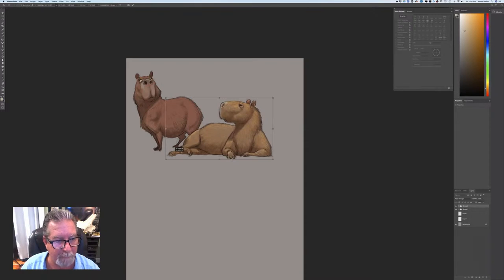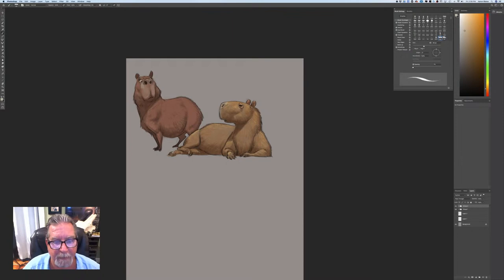Here, let's do this. Let's overlap them so it feels like they're hanging out in the same place. There we go. Hello, baby Dustin. Hello, little uncle.